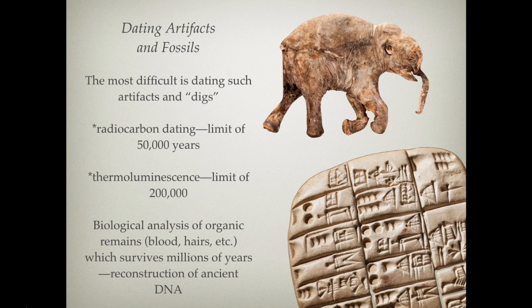There are other ways to study the thing that is coming out of the soil, maybe biological remains of some sort. That's really what we're after, the biological analysis of organic remains. That could be anything, blood, hair, whatever it might be, any biological organic remains that allow for the analysis of these living people or things. This DNA really survives for millions of years, so it's argued. And so from this, you can reconstruct ancient DNA and know more about these people.